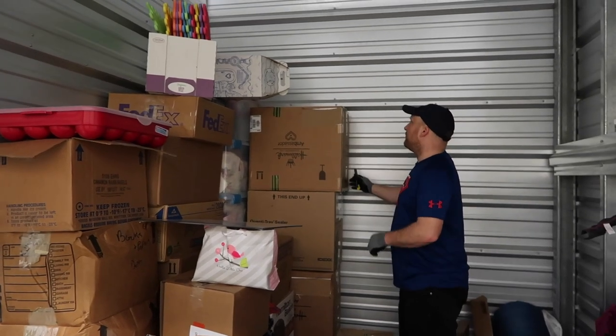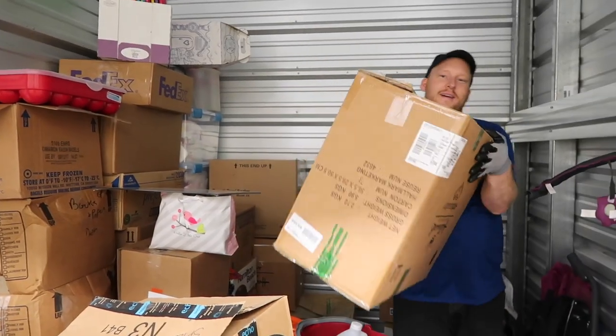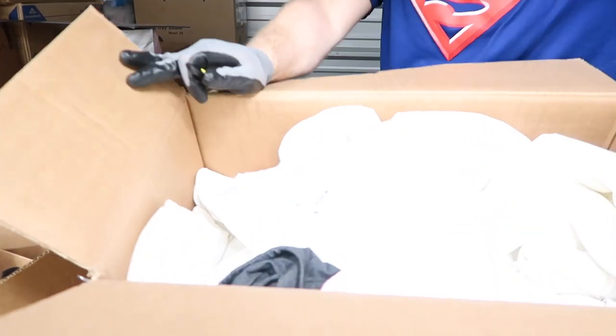We have a box labeled food over here. A big one? We have a fish tank. Oh. All right. What do we have here? Reebok sock.